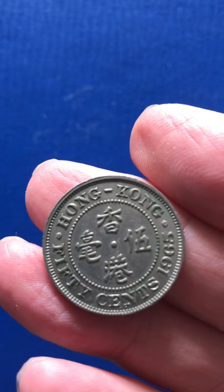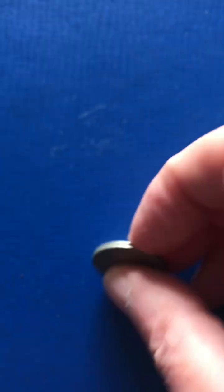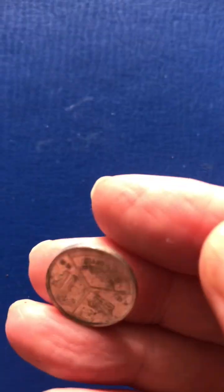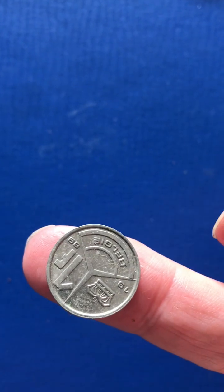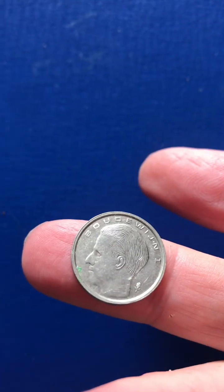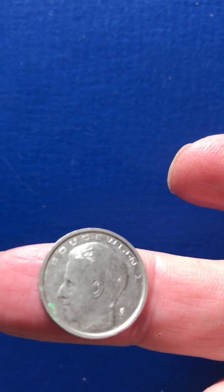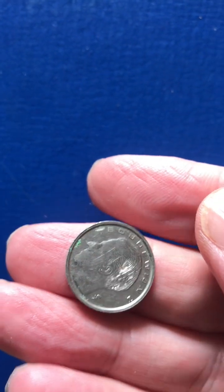Okay, a more silvery one. Queen Elizabeth. Good Queen Bess, Hong Kong. Yeah, that's quite nice. Put that there. Here's another silvery one. It's been blinking at me, so I thought I'd better get this one out. Could be French. Could be French. But I don't know. It's difficult to see, you know. It is a small coin.